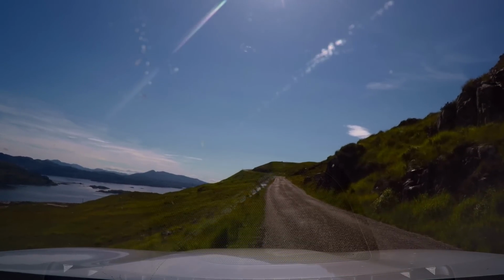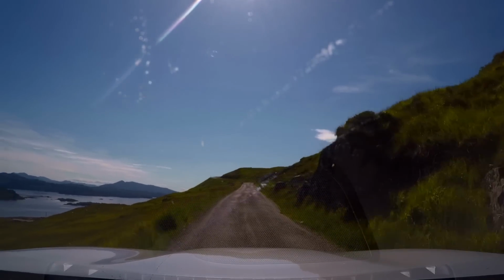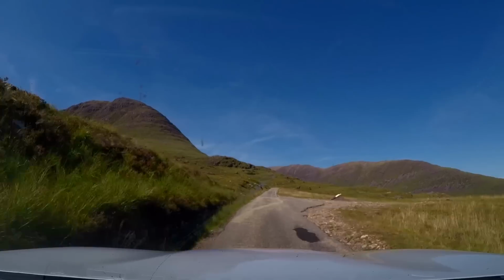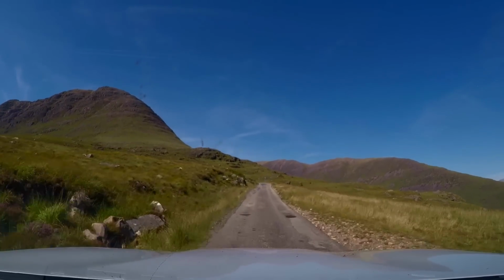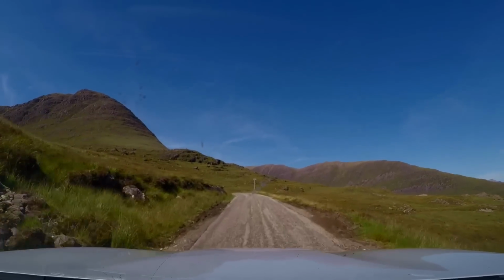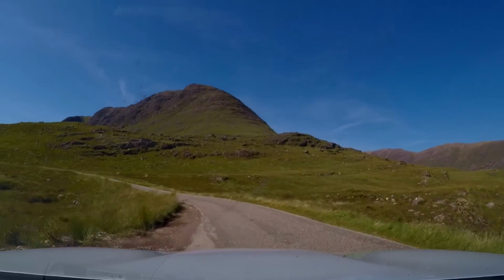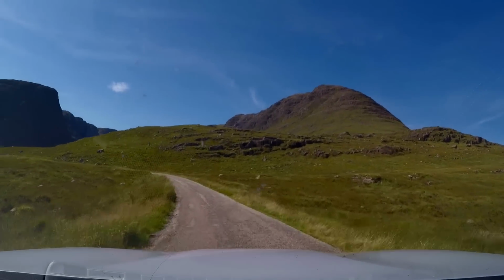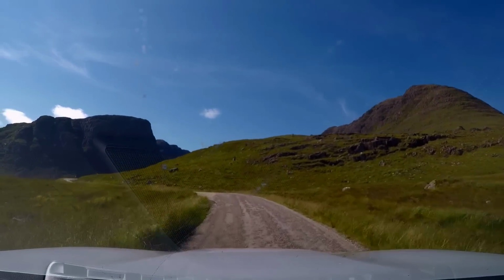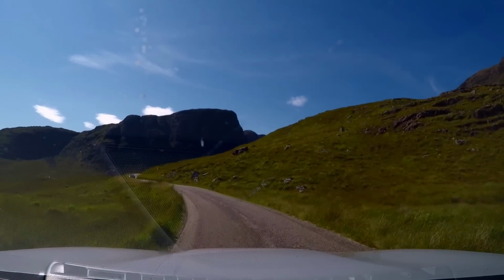And there's a car coming down the hill. I've just seen it. He's probably waiting for me around the corner. What a fantastic view up the valley there. So a quick look at the sat nav, showing me where the road's going. A long way around to the left, and a car coming towards us here. A couple of passing places. Thank you very much.